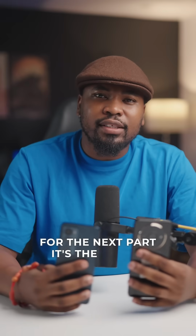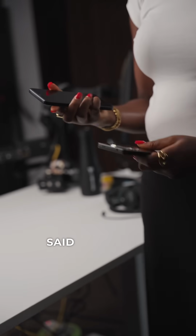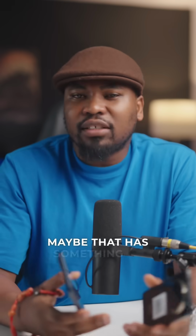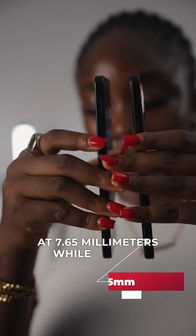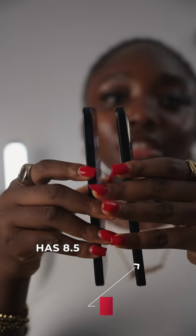For the next part, it's the design. I gave both of these phones to a woman who knew nothing about either phone or what phone it was, and she actually said the CT100 looked better. Maybe that has something to do with the thickness, because this Itel CT100 only comes in at 7.65 millimeters, while the A3x has 8.5 millimeters.